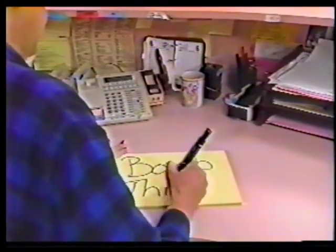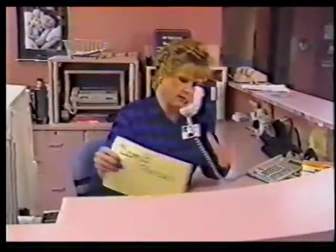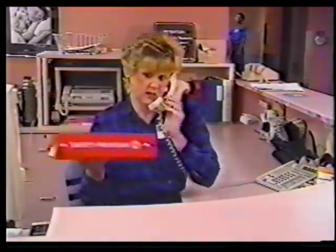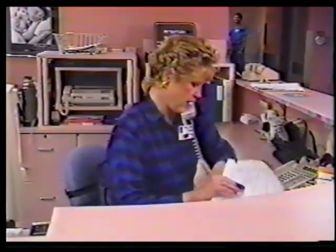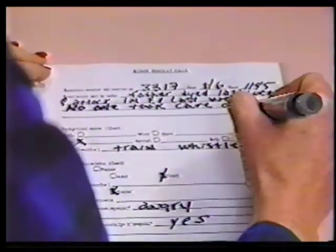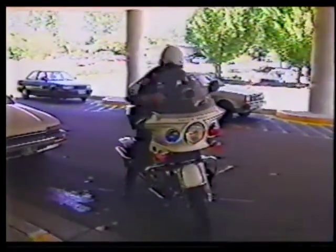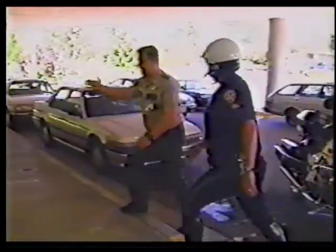If possible, inform co-workers that you have a bomb threat caller. Listen carefully to the caller for any distinguishing voice characteristics or other background sounds, such as music, traffic sounds, voices, and try to determine if the caller knows much about the physical layout of the hospital. As soon as the call is over, complete a bomb threat call form and immediately notify administration of the bomb threat. Administration will notify security and the local fire and police department for further action.